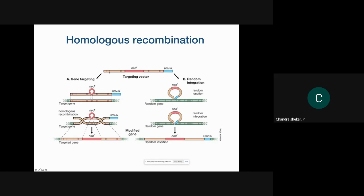So this happens because of the homology regions in these two parts. This leads to homologous recombination. You have learnt about the Holliday junction and all those things, crossover, non-crossover, ultimately leading to the stitching of this targeting vector which you gave into the locus. This is a homologous recombination event which happens at a specific site.